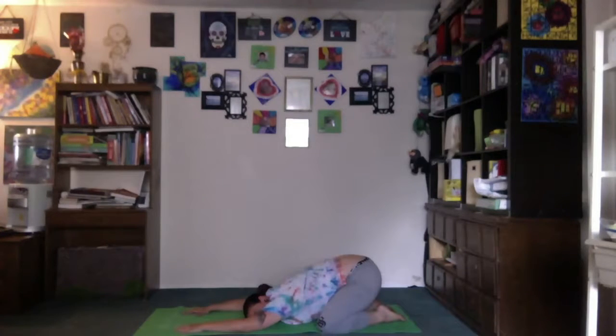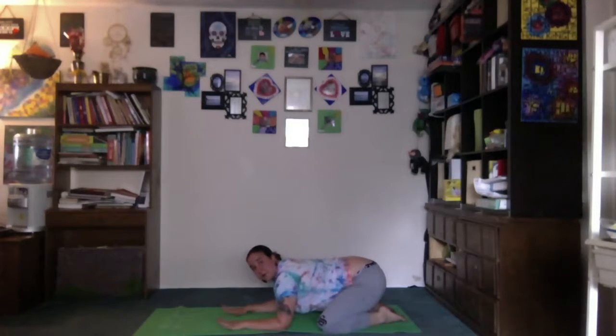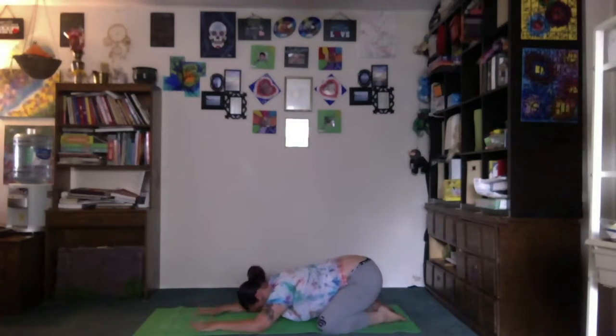This pose is great for stretching out the hips as well, creating a little bit of distance in the hips as baby gets bigger. Where's baby? 2 more deep breaths. I know some people are a little bit further along, so if you need to, come up on your elbows. Again, come up on your elbows just a little bit. Just keep surrendering.